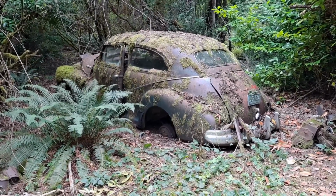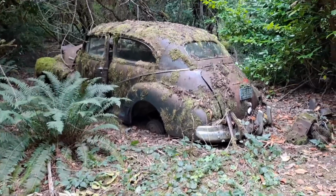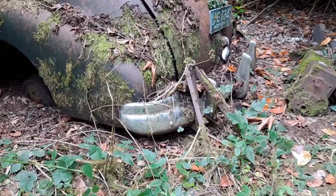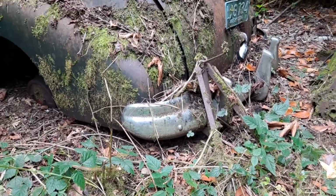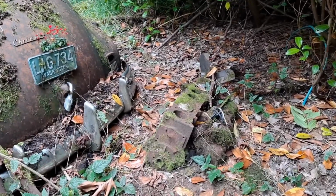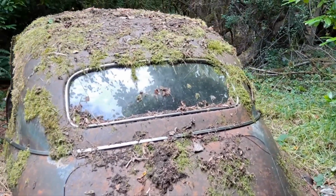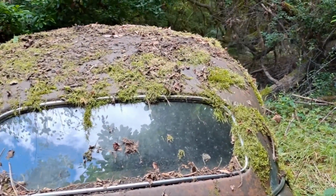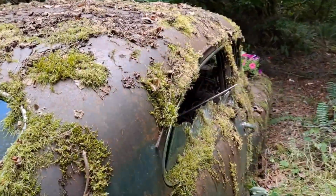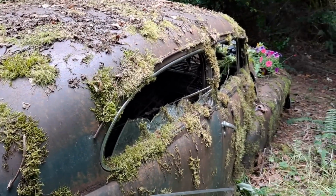As you can see, a couple of wheels have been removed. The bumper jack is still under the bumper, sunk into the ground. There's an old 6-cylinder Chevy engine sitting behind it. The plan is to haul this out of here, preserving all the moss and using it as yard art at home.